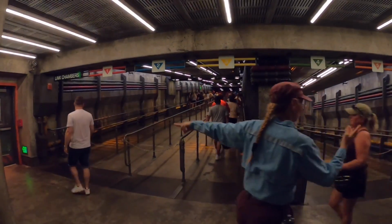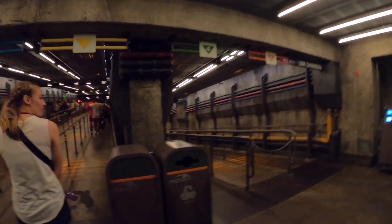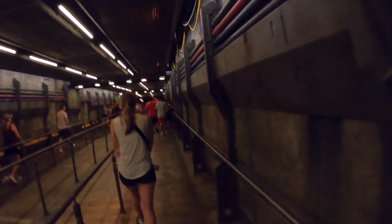We have made it to the point where the Lightning Lane joins the queue. Lane number four. And we are in the pre-boarding line.